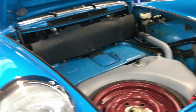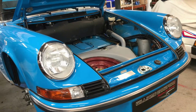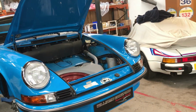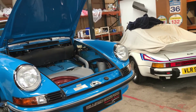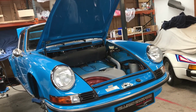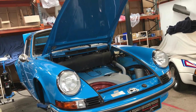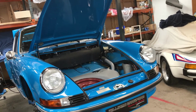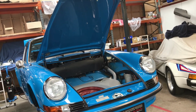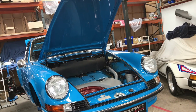So that's the type of thing that we're able to do, and it's the attention to detail. It's the immense attention to detail and the attitude and the care that you've got to put into it. It is a man-made object, so the person that does it is the vital component. If they've got the right attitude, they want to do it right, then you've got a chance that the car will come out right.